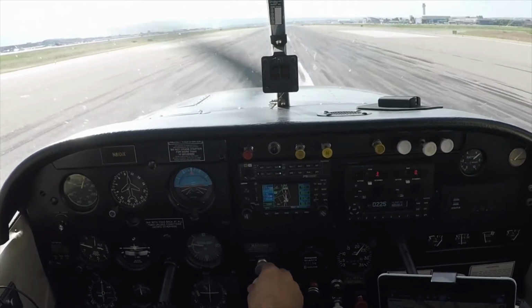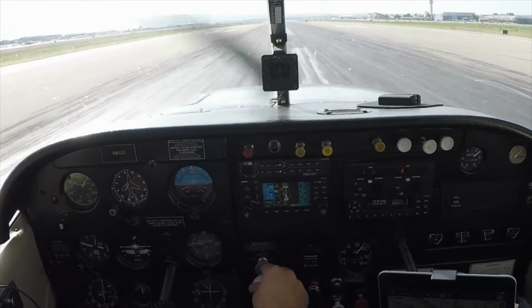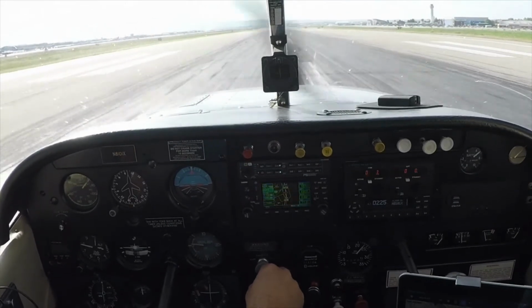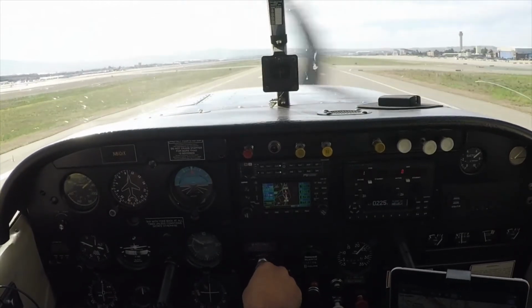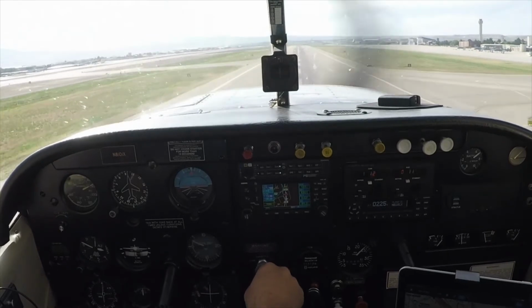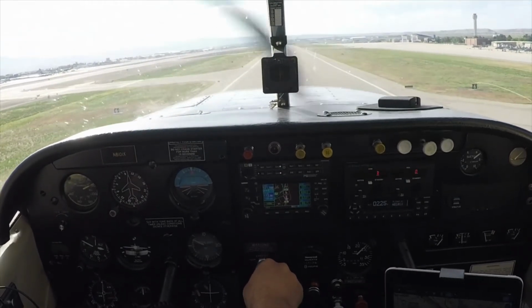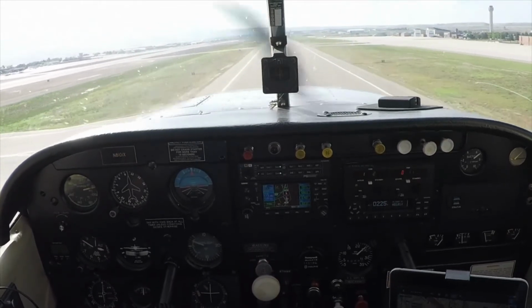Okay, engine instruments. Airspeed is alive. There is almost 80. There's 80.